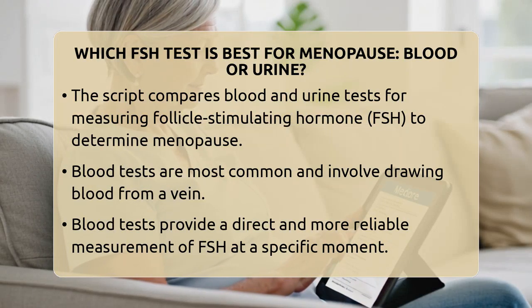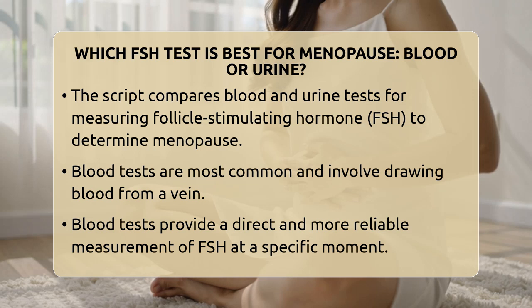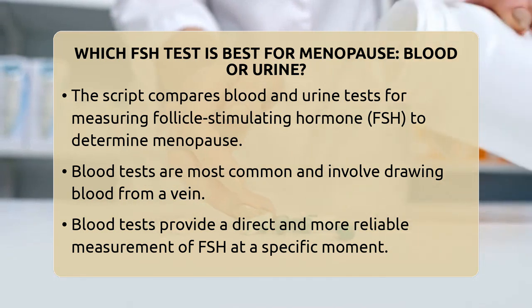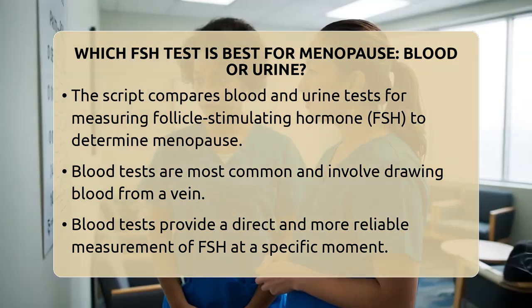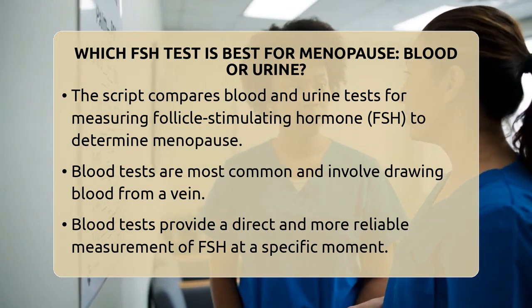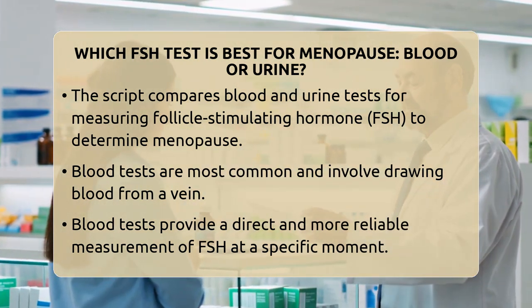Which FSH test is best for menopause, blood or urine? Imagine trying to figure out if your body is saying goodbye to your reproductive years. One way doctors do this is by checking a hormone called follicle-stimulating hormone. But which test gives the clearest picture? Blood or urine? Let's explore how each one works and which is better for understanding menopause.